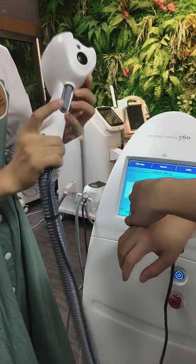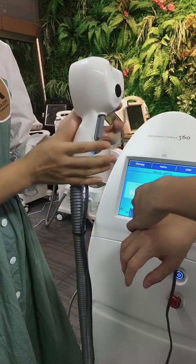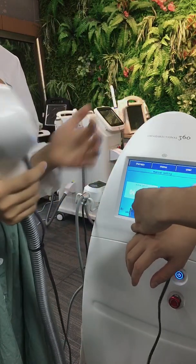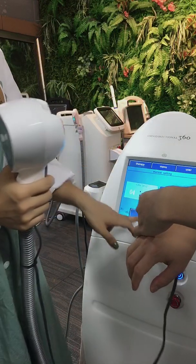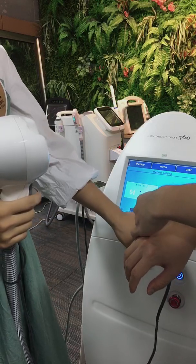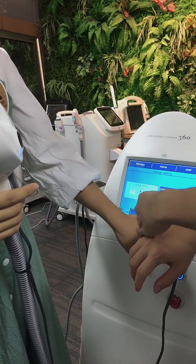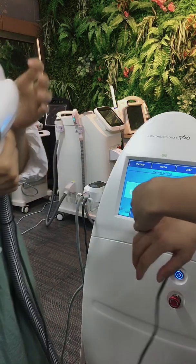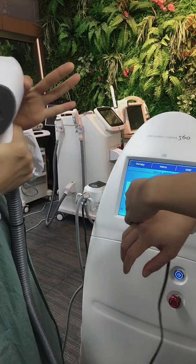Also, anytime you want to stop the treatment, if the customer feels not comfortable, you press here again and you will stop the treatment. So this is very convenient and very safe for both the clients. Yeah, and we can stop the whole treatment anytime you want, if our customers feel uncomfortable. And every 30 seconds, the machine will stop and let us ask about the feelings of our customers. If they feel uncomfortable, then we can stop the treatment.